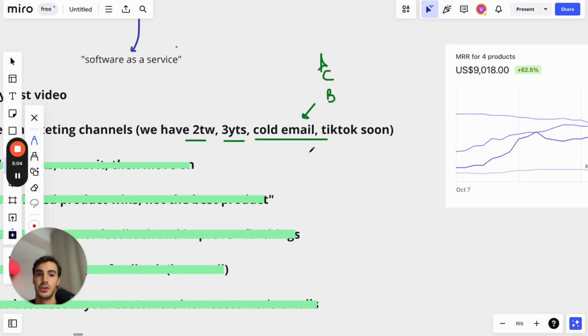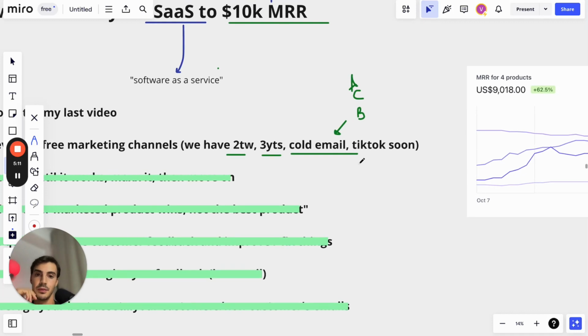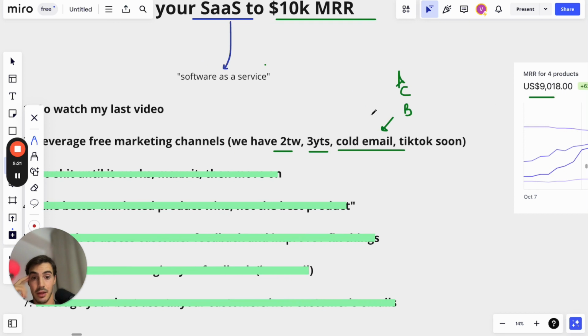Cold email, essentially what you do is free to some extent. You have to buy the software to warm up the emails and to send the emails, and you have to find a way to scrape the emails. These are paid, but kind of free because it's not that expensive. Granted, we achieved 9K a month just with these two. So you can do it too.